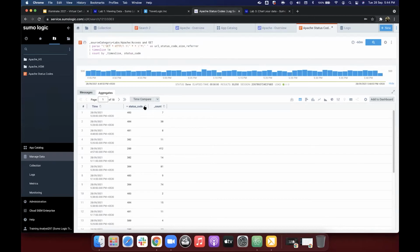So time slice is basically an operator which can aggregate log messages based on the timestamp. If I'm giving 1 minute, it means I'm aggregating them by 1 minute. So at each and every minute, when I'm doing a count by time slice and status code, I'm able to see at each and every minute what were the status codes which were being seen, and also how many log messages arrived at that particular minute for that particular status code.